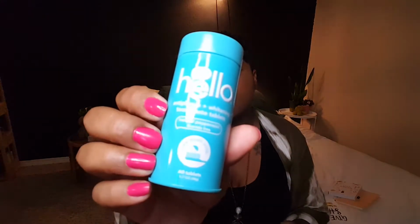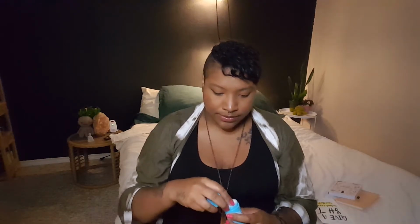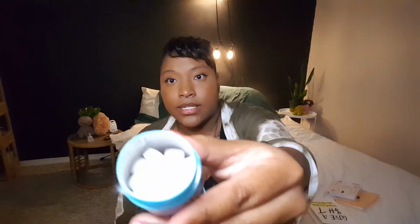Another one that we're going to try are these Hello Teeth tablets. We're almost out of toothpaste. So these come in little metal tin containers, as opposed to your plastic tube of toothpaste. Let's look here. Oh, they smell really good. And this is just what they look like.